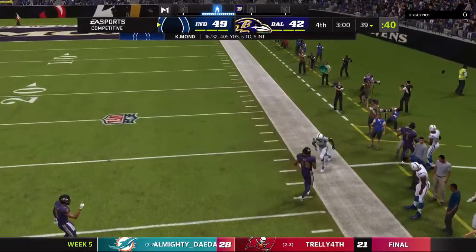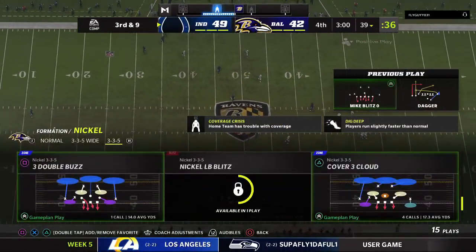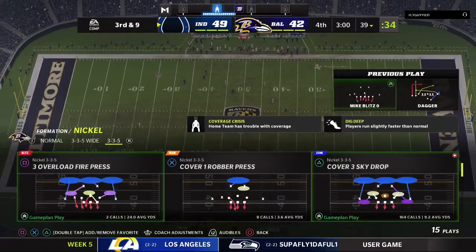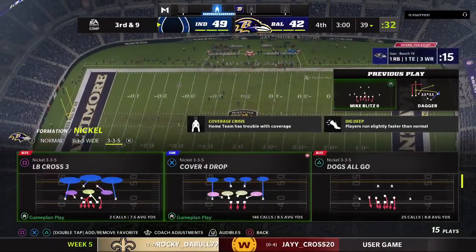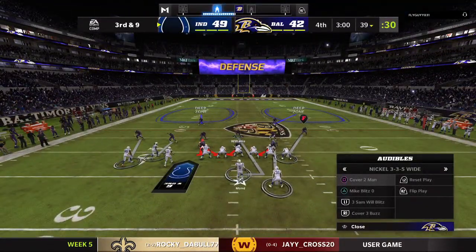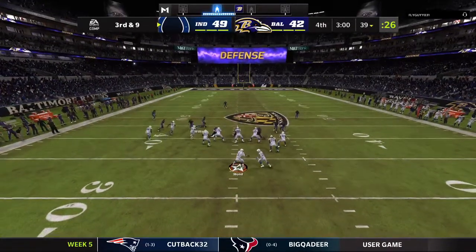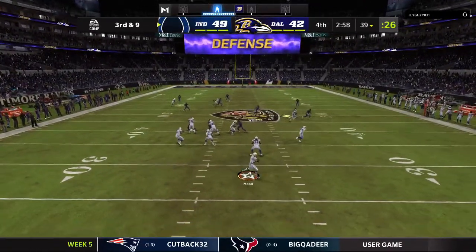A second down pass play there, but it's incomplete. This a very important drive, and that incompletion leads to a very important 3rd down here if they're going to try and get the football back. Yeah, getting it back, absolutely crucial to their chances of trying to win this game. I would expect a lot of pressure here. They can't afford to let them continue to get first downs and eat away at the clock.